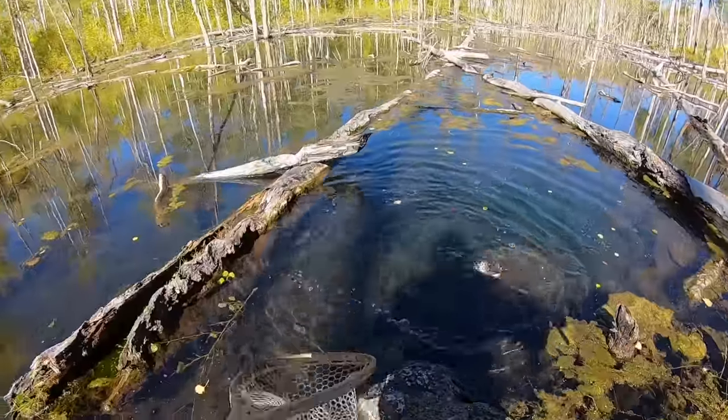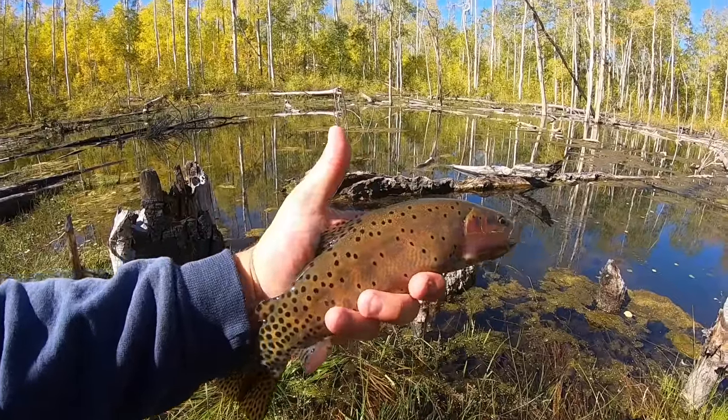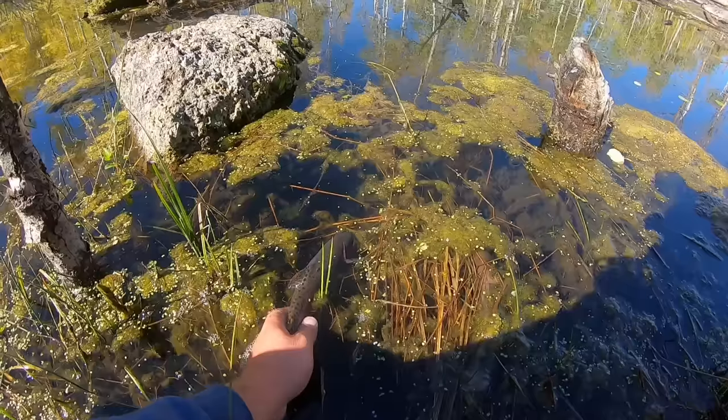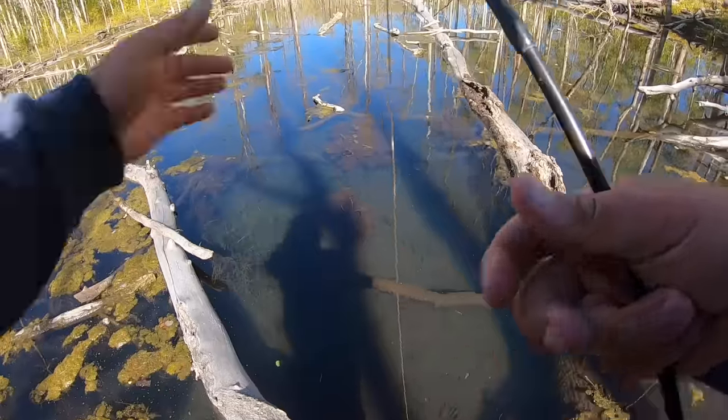Just like that. It's another good fish. Nice. Again, took the leech. That one's a little prettier. Has some darker colors. Beautiful, beautiful fall cutthroat trout. So much fun. Oh, there he goes. He's fine.